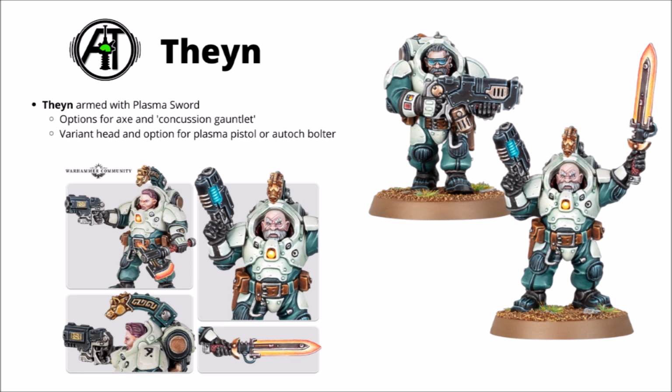He seems to have a fair few different options, including a plasma sword or plasma axe, and in the offhand he's either got a Hearthkyn plasma pistol or an Autek pattern bolter, so at least a little bit of customizability there. It also sounds like they're going to have the option of a concussion gauntlet as well, which looks kind of similar to a power fist.